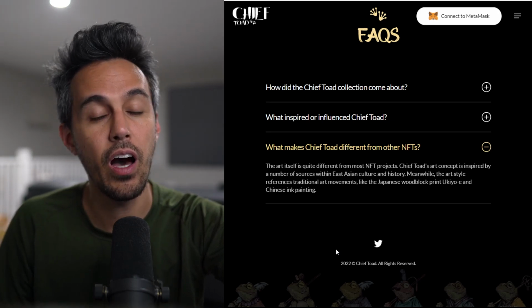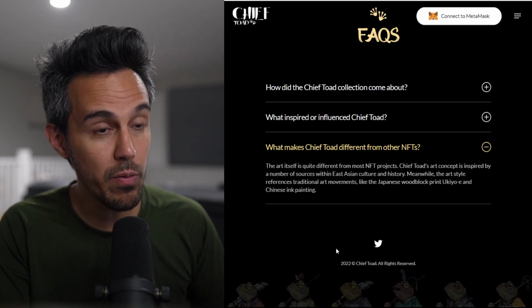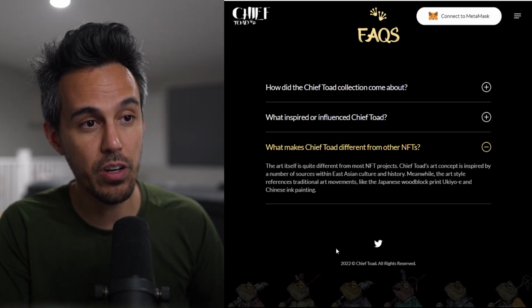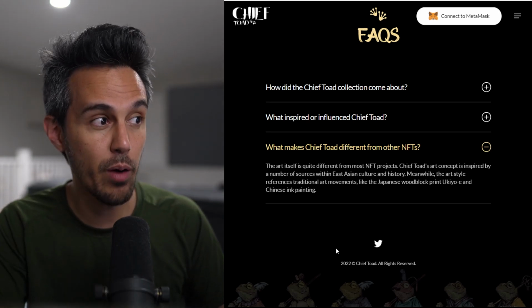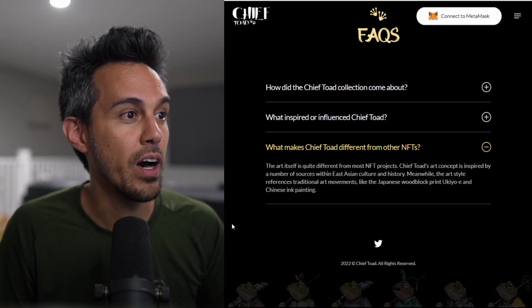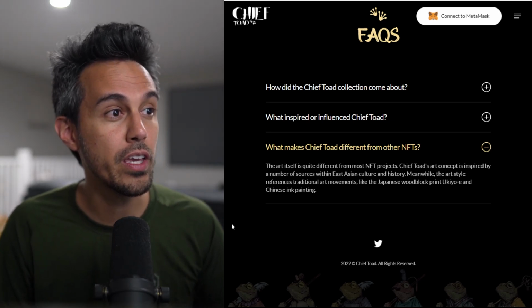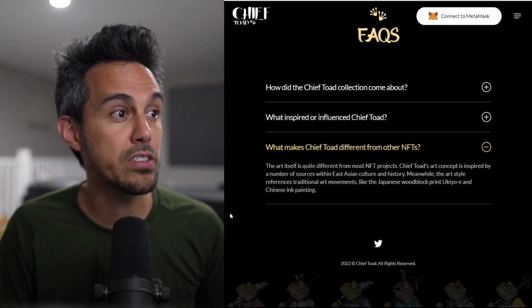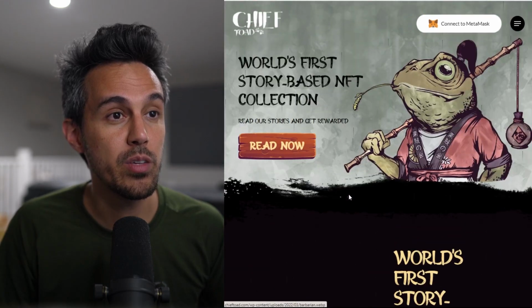They really want to make sure that this project does well, and they want to make sure that the people in the community really believe not only in what's going on in this project now, but in the project going on for years to come. So I think that's really awesome. They said Chief Toad holders are entitled to higher in-game payouts and are whitelisted for the upcoming IDO. So another great reason to be involved in this project.